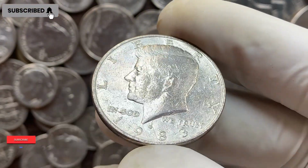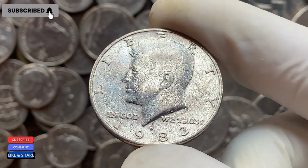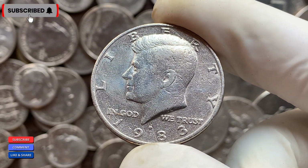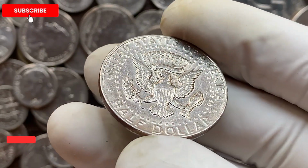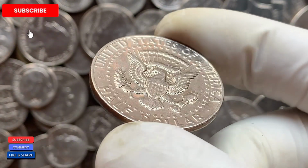A raw MS-63, common though it is in theory, often sells for $10 to $15. Move up to MS-65, and you're in the $50 to $75 range. An MS-66 with razor-sharp detail and flash mirror fields can hit $150 to $200.